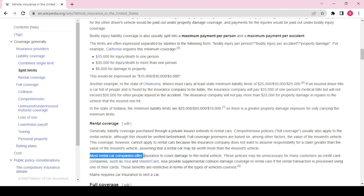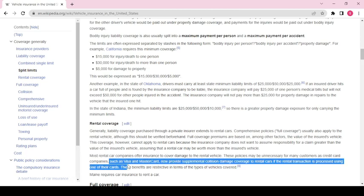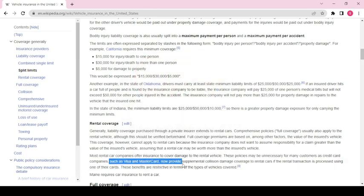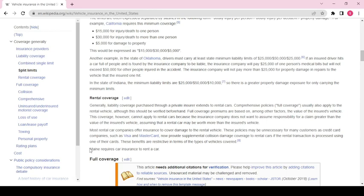Most rental car companies offer insurance to cover damage to the rental vehicle. The policies may be unnecessary for many customers, as credit card companies such as Visa and MasterCard now provide supplemental collision damage coverage for rental cars if the rental transaction is processed using one of their credit cards. These benefits are restrictive in terms of the types of vehicles covered. Many require car insurance to rent a car.